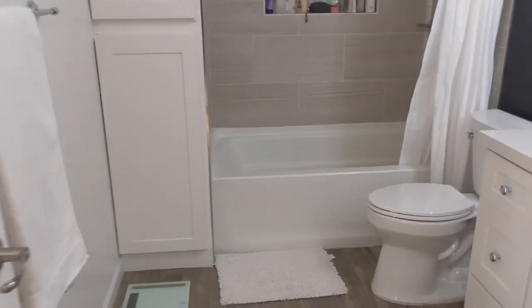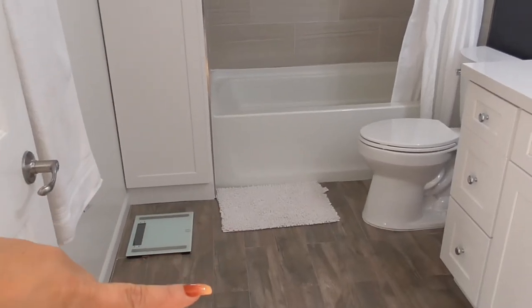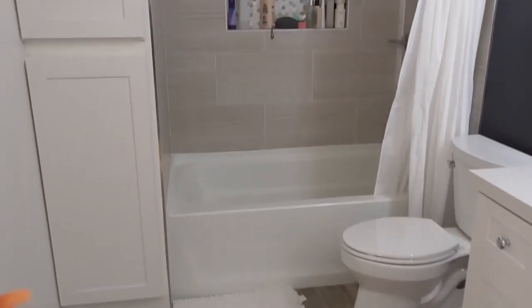I don't know if you can tell, the browns are a little different. There's a little more grayish, and then this is more brown. But I don't think it's a big deal.